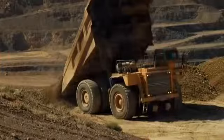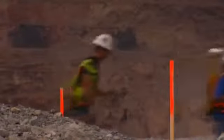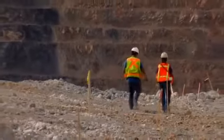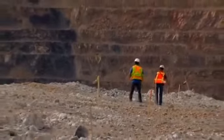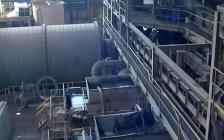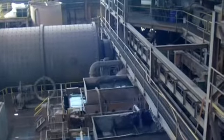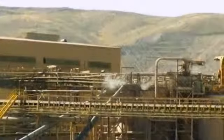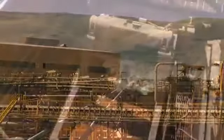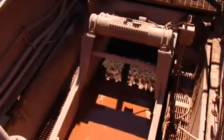Each block is mined out separately and delivered by haul trucks to a specific area of the mine site for processing or placement in a waste rock facility. Eventually, all processed ore ends up in a solution called a slurry, which moves through a series of tanks containing a mixture of weak cyanide solution and carbon. The gold bonds to the carbon, which is separated from the slurry. The carbon, now loaded with gold, is further processed to remove the gold and put it into solution.